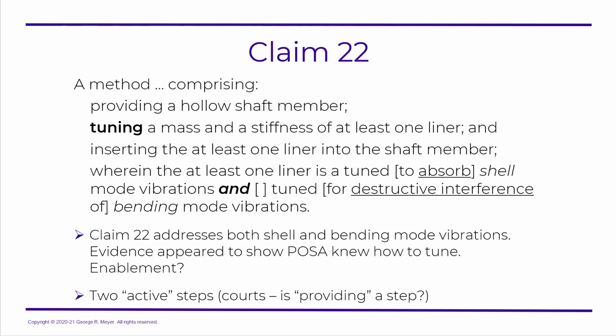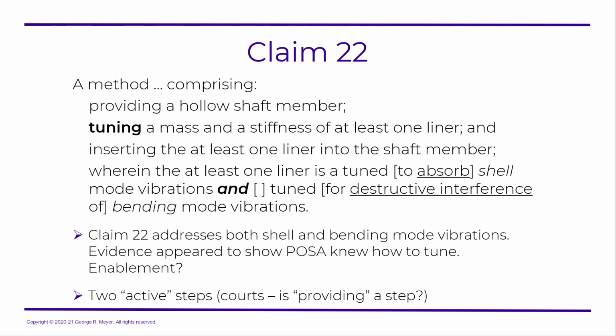Let's take a quick look at Claim 22. It has a fairly long preamble, and I have not included it here. But we do have providing a hollow shaft member, tuning a mass and a stiffness of at least one liner, and inserting the at least one liner into the shaft member, wherein the at least one liner is tuned to absorb shell mode vibrations and tuned for destructive interference of bending mode vibrations.